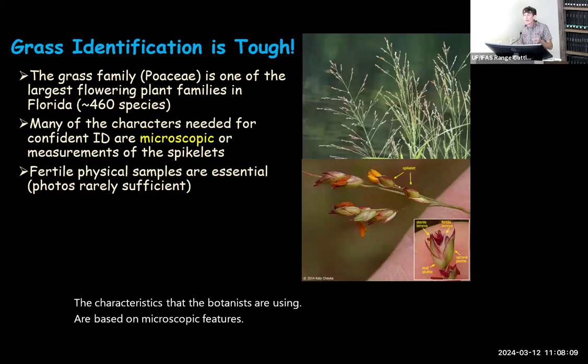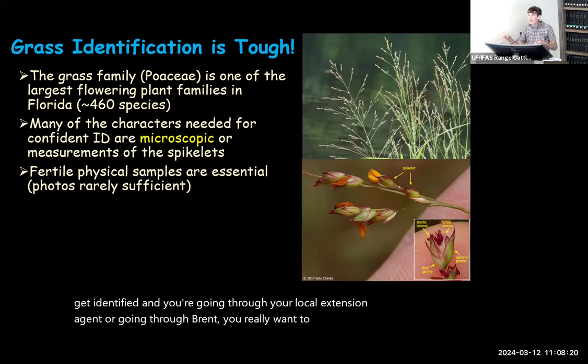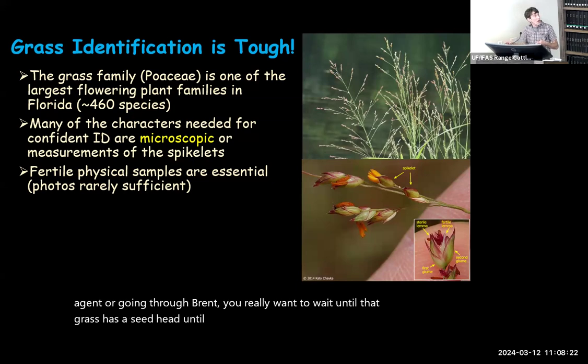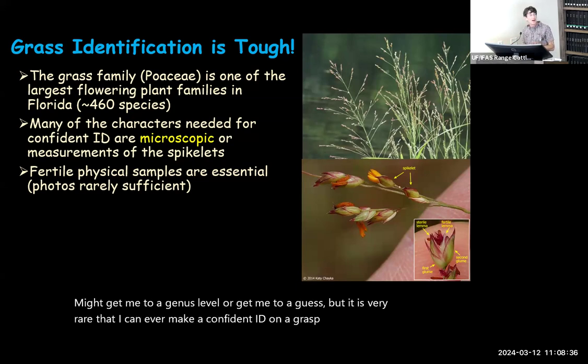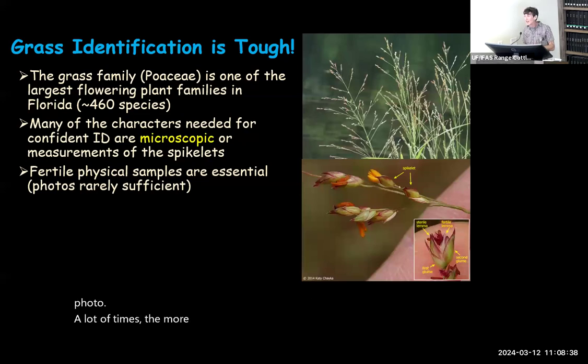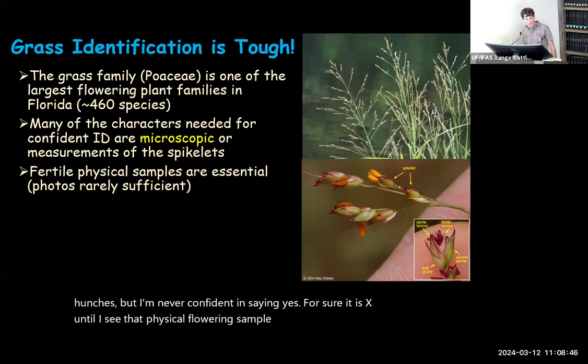So the bottom line is, if you have a grass that you are trying to get identified and you're going through your local extension agent or going through Brent, you really want to wait until that grass has a seed head, until it's fertile. Photos might get me to a genus level or get me to a guess, but it is very rare that I can ever make a confident ID on a grass based on a photo. A lot of times, the more I look at them, the more I can get hunches, but I'm never confident in saying, yes, for sure, it is X, until I see that physical flowering sample under a microscope.